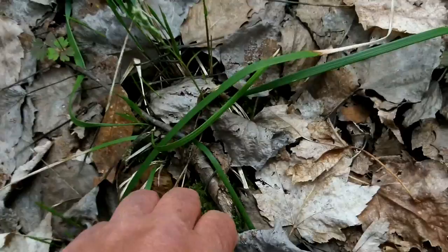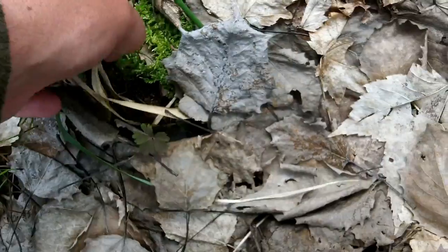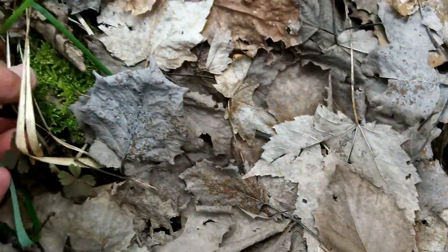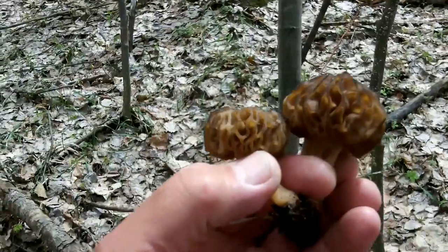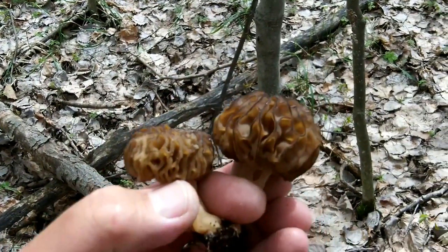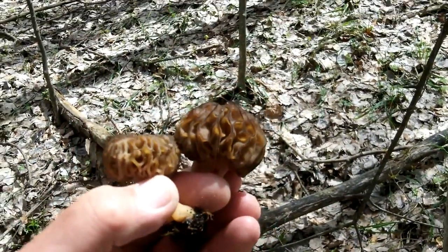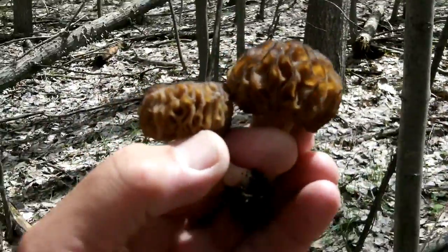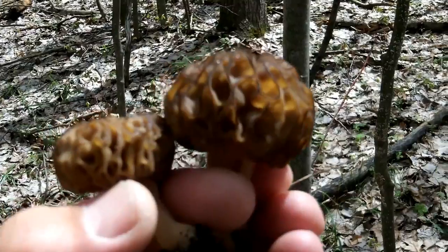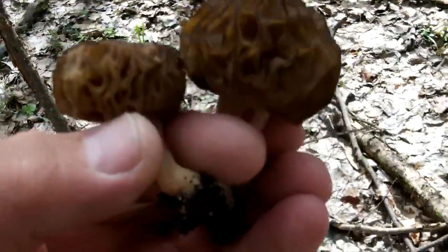Let's see what this one looks like. Oh, actually there's another one right next to it. Didn't see that one. Now what I'm assuming is, you can see that these aren't peaked like a normal morel is. My guess would be that they started growing when the warm weather came, and then when it got cold, their growth abruptly stopped, so they got kind of short and fat and stubby instead of tall and slender. That's my assumption. I don't know that for a fact, but we'll see.